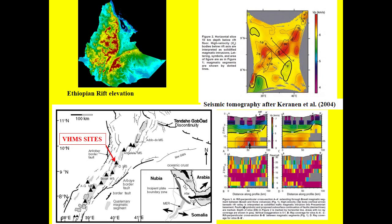Now, VHMS deposits, like in the Woodlark Basin, are down the axis of the rift, and they seem to be associated with volcanic centres. This is probably not generating VHMS deposits, because I think you need seawater and all the rest for that. But I'm putting to you that if you can recognise these locations, you're probably in VHMS territory.